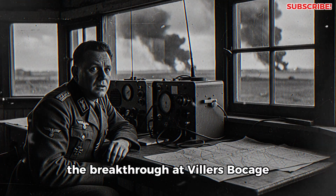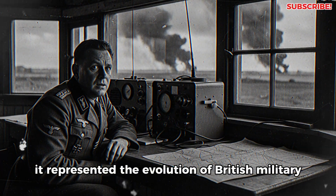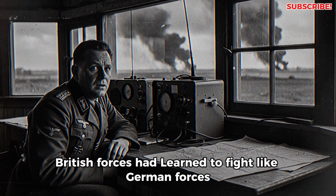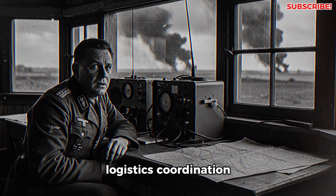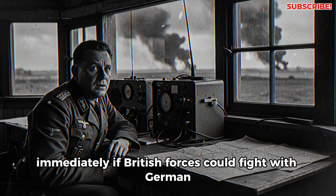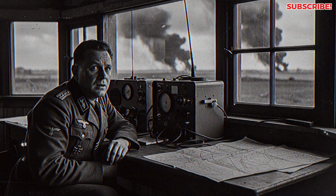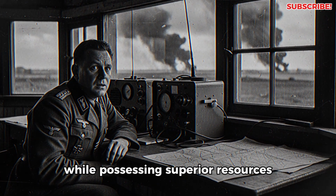The breakthrough at Villers-Bocage represented more than tactical success. It represented the evolution of British military capability from methodical competence to aggressive excellence. British forces had learned to fight like German forces while maintaining British advantages in organization, logistics, coordination. German commanders understood the implications immediately. If British forces could fight with German tactical competence while maintaining British organizational efficiency, German military advantages would disappear. The Wehrmacht would face enemies that matched German tactical ability while possessing superior resources.